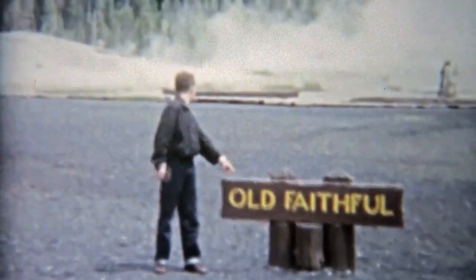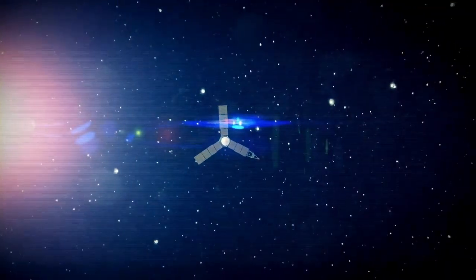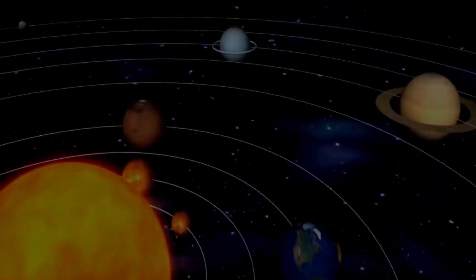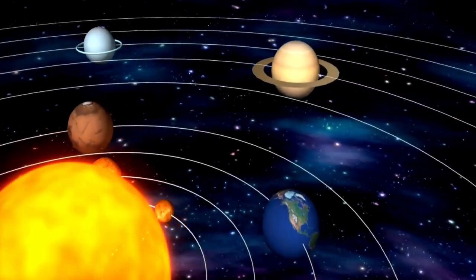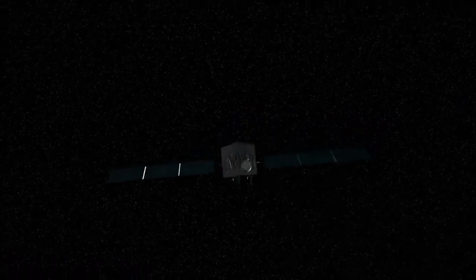Let's see. Voyager 1 was launched from Cape Canaveral, Florida, on September 5, 1977, some weeks after the departure of its twin, Voyager 2, which was launched on August 20th. Designed to conduct a 5-year survey of the outer planets, the duo have far exceeded expectations, sending data back to Earth for more than 4 decades as they explored deeper into interstellar space.